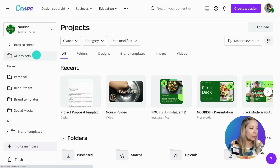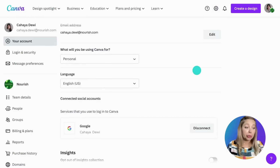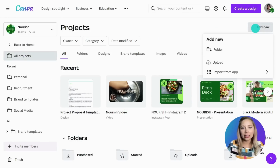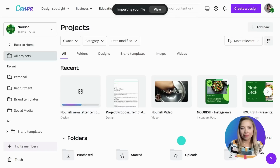So back in our Canva space, to projects, add new, import from app, and there's Google Drive right there. You might be wondering, how do I know if I already have my account connected to Google Drive? From your settings, you can see your connected social accounts. We're already connected, no more steps. So just import from app, Google Drive, and there's the Nourish newsletter template.